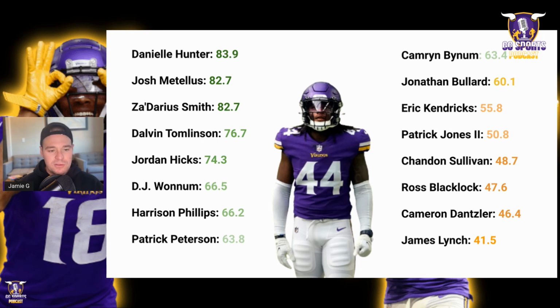Harrison Phillips, 66.2. Harrison Phillips started really blowing up the middle right at the end. You could see the energy from him, and I think him and his energy, as well as, who was it? Was it Bullard who blew up the backfield? I think it was Bullard. We'll get to him, but you could just see their energy, and I think that was kind of that momentum at the end of the game.